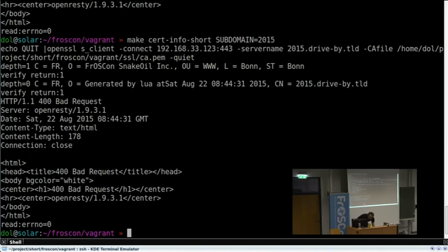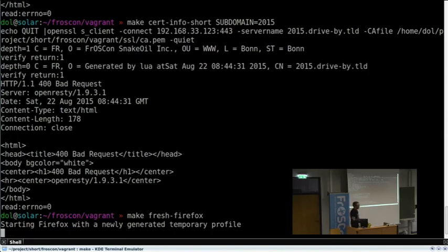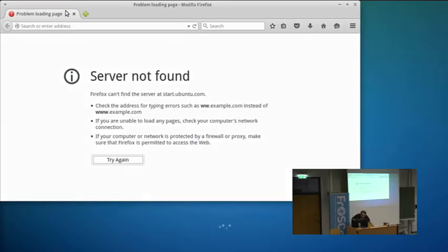The same I can show you with a fresh Firefox. Problem is if you work with Firefox and install a lot of certificates, demo.driveby.tld. Yep. No, not working.